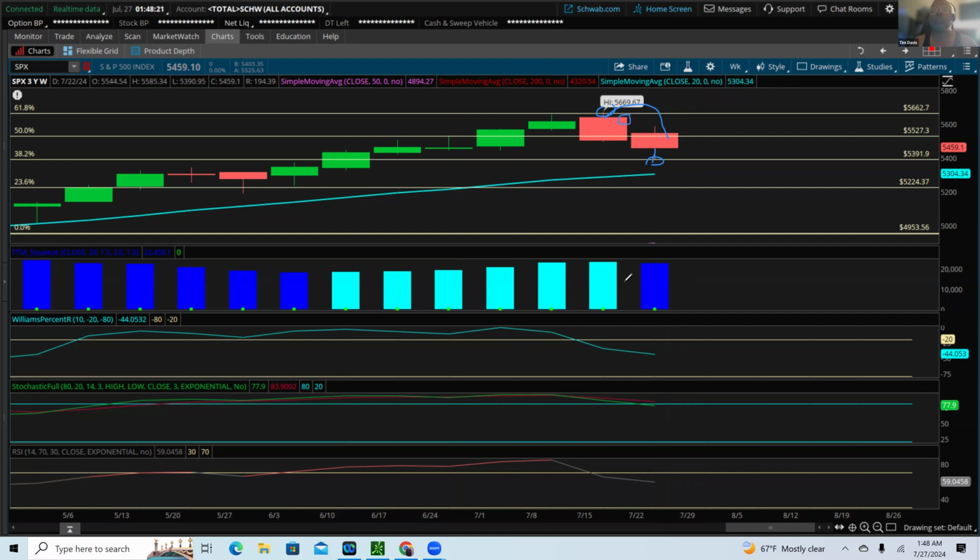Starting to see a dark blue bar forming in the TTM squeeze. And we're starting to see variance percentage coming out of the overbought territory. Also, stochastic is starting to come out of overbought territory, RSI out of the overbought territory. So all signs are still pointing to lower prices on the bigger picture.